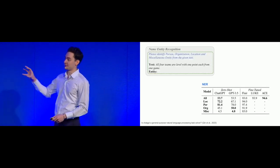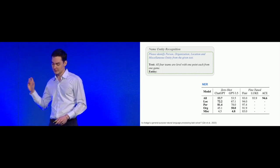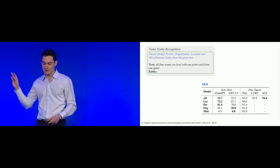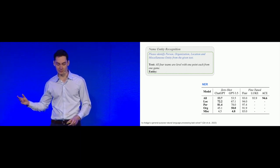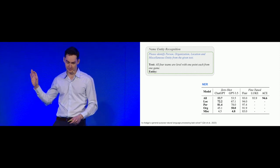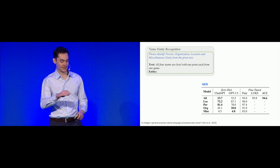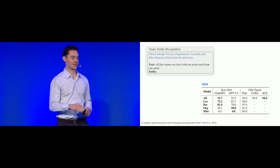On this family of tasks, there have been very few papers published to try and benchmark these new models. This is just an example for the non-healthcare domain. This is the most simple entity recognition task possible.